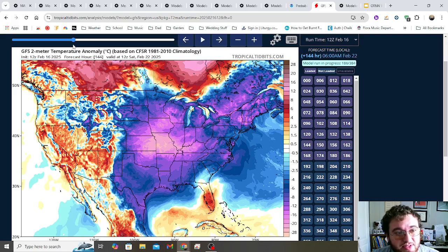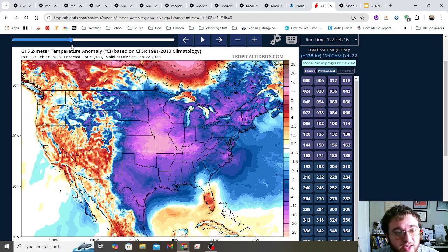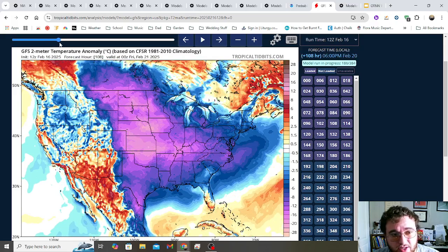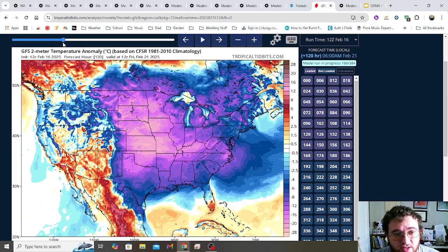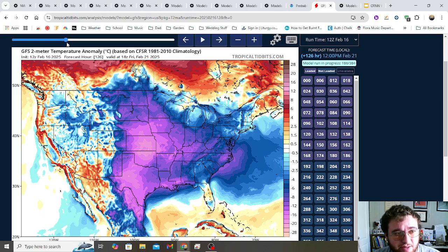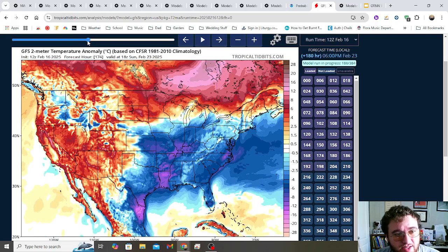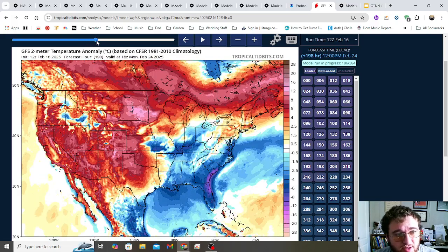So this takes us all the way out to next weekend. And notice as I back this up and go back over the whole work week, we're looking anywhere from 15 to 20 degrees below normal for much of us across the area. And this really doesn't start to let up until we get into early next week, by next Monday, February 24th, when we could start to see some relief after that.